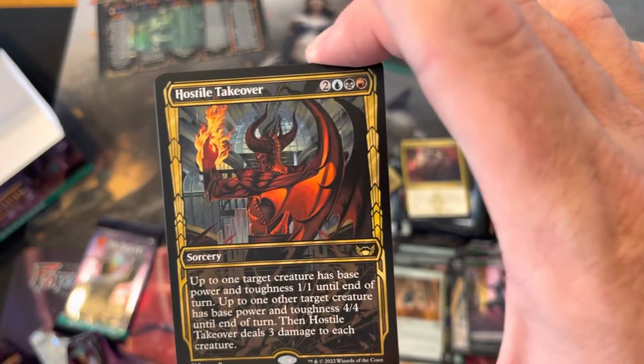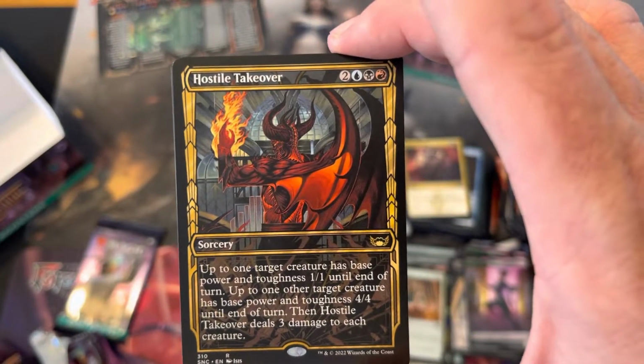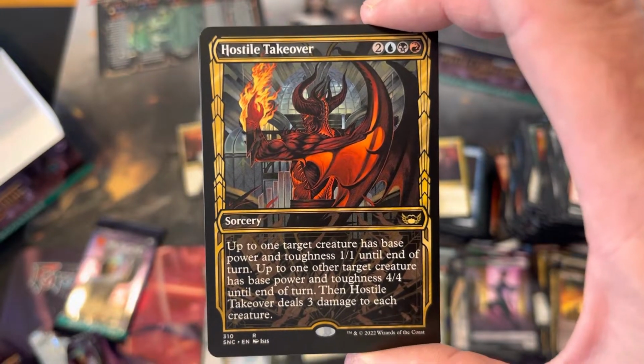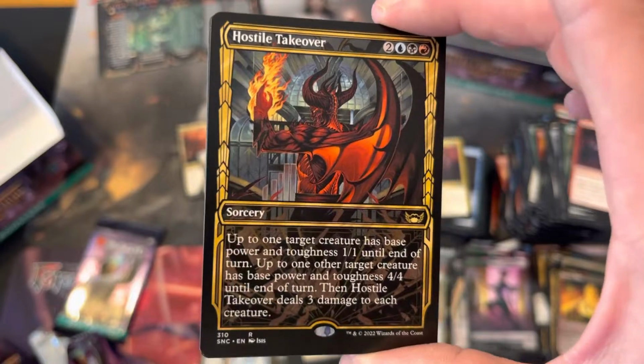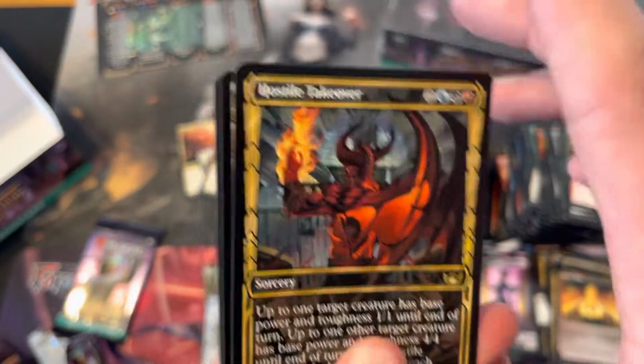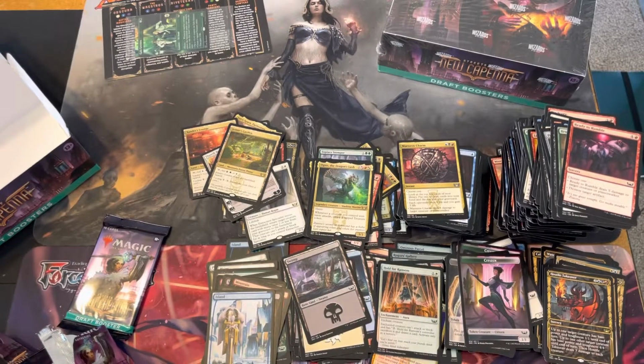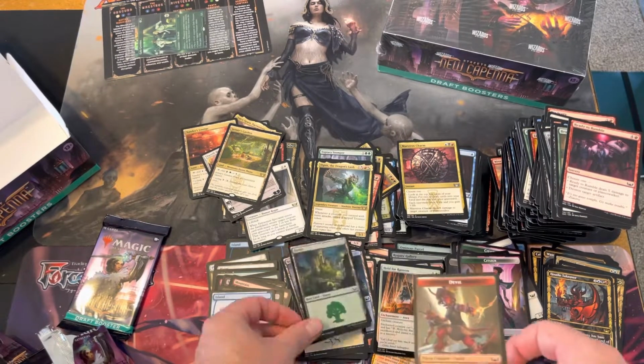Hostile Takeover. Up to one target creature has base power and toughness 1/1. Up to one other target creature has 4/4. Then deals 3 damage to each creature. Ooh, that's kind of cool. That's a cool little piece of removal, actually, especially in those Grixis colors. That's cool, guys. That's cool. And a showcase. All right, the final pack.